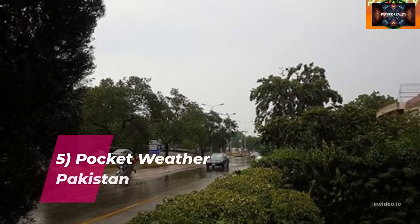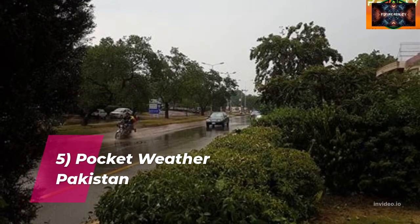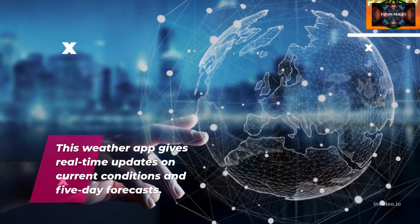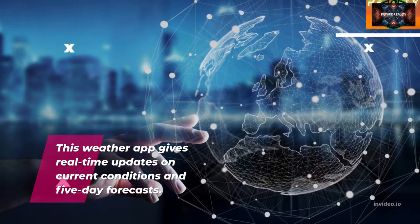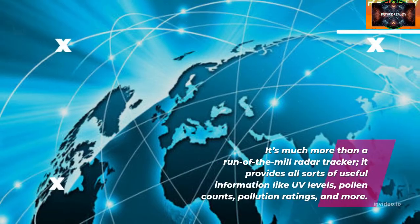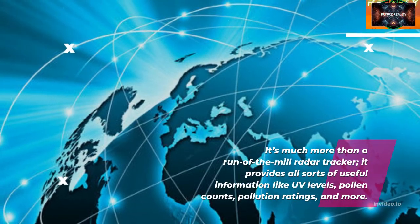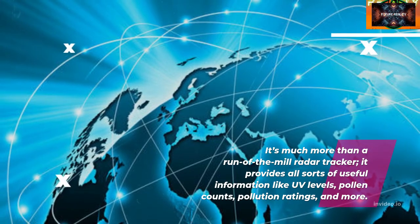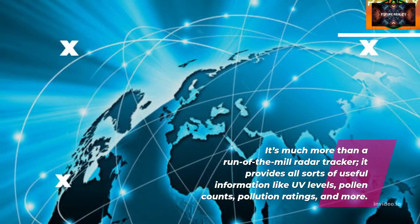5. Pocket Weather Pakistan. This weather app gives real-time updates on current conditions and 5-day forecasts. It's much more than a run-of-the-mill radar tracker. It provides all sorts of useful information like UV levels, pollen counts, pollution ratings, and more.